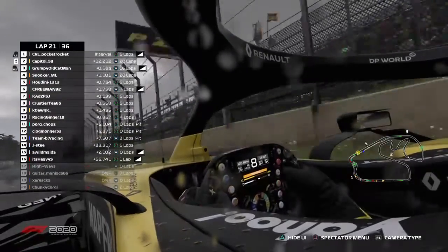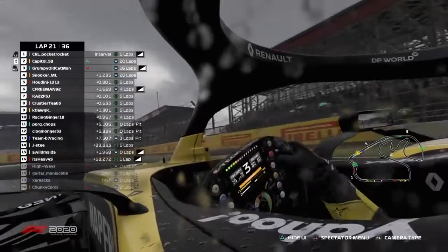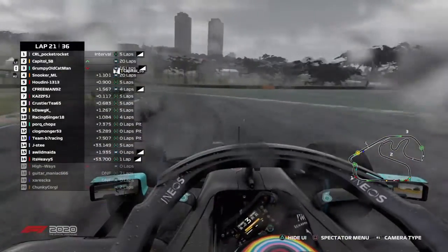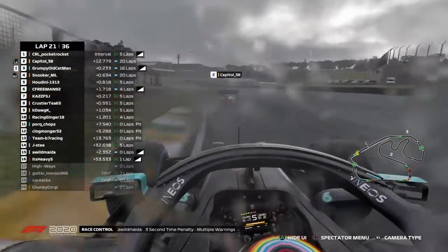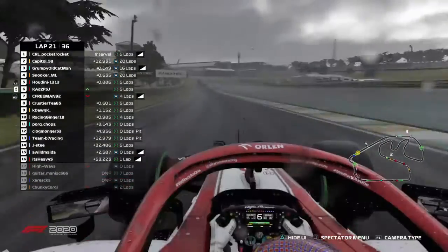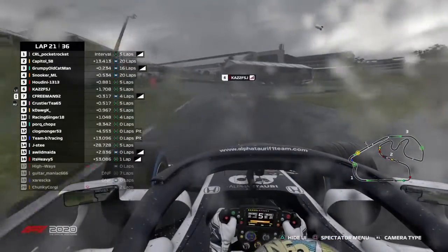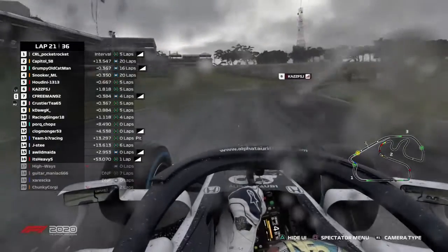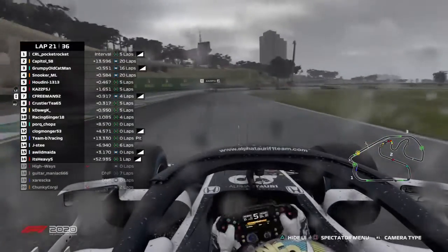But it did work out very well for a lot of them, as it doesn't look like anybody had any big moments there. Grumpy old Catman, though, chasing down Capital, got alongside him actually, but just was not able to get the overtake done. Will remain in third. Kaz and C. Freeman exchange position, so Kaz is continuing his charge up the field here. He's up in P6 right now, and that lead is growing there.